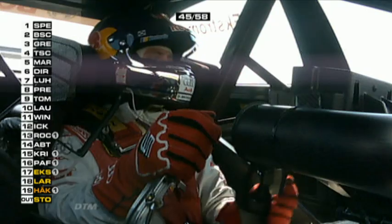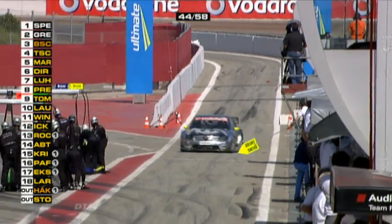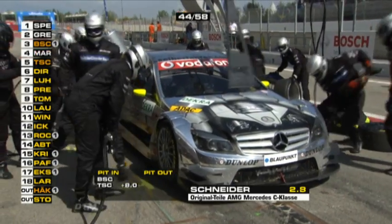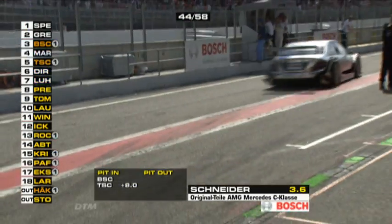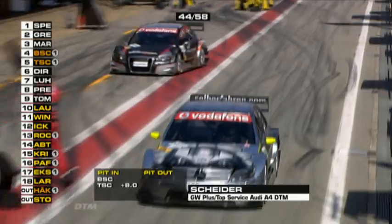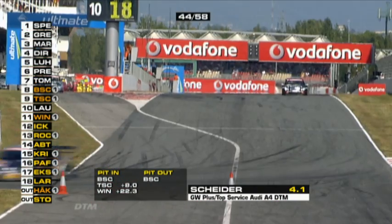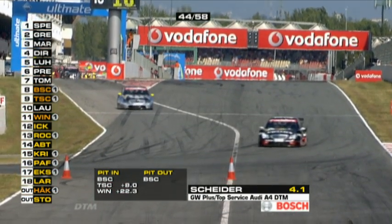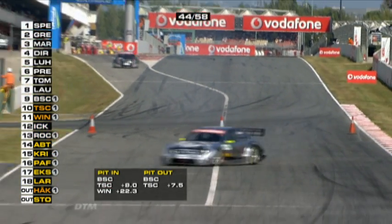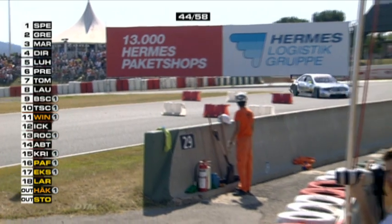On board with Ekstrom after the collision. And just bringing the car in. Here's Bernd Schneider making his first pit stop. Spengler and Green now first and second. But Schneider in third place comes in, and he'll drop down the order as we cycle through the pit stops. Timo Scheider into the pits, and has got considerable experience in the A1 GP series. Lauda just turning into the right-hander, and there, missing his braking was Bernd Schneider. Well, that's quite unusual to see him making a mistake like that.